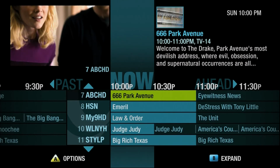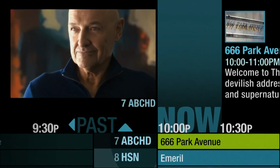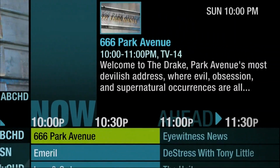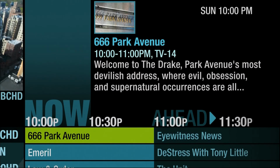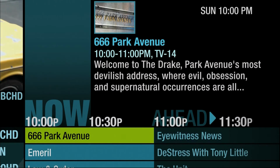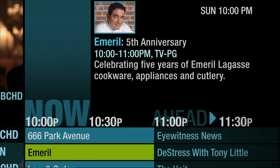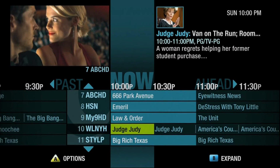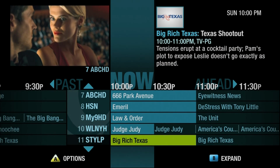Simple, streamlined, more organized. Up in the upper left corner, this is your live TV window. It shows the channel you're watching. Up here in the right corner, there's more information on the show you've highlighted. Name of show, brief description, a little who's who. And when you scan up or down to see what's on other channels, you see that information displayed up here on the right.